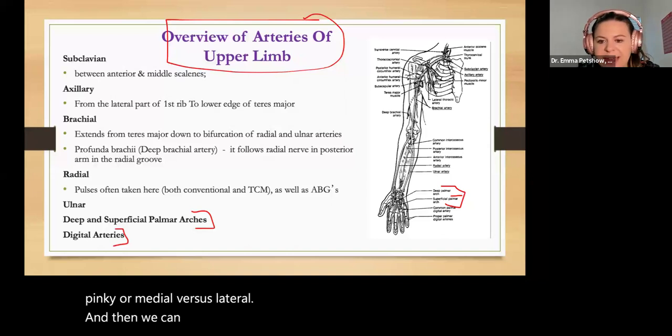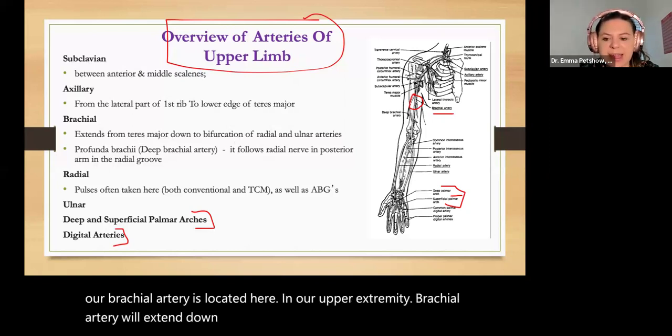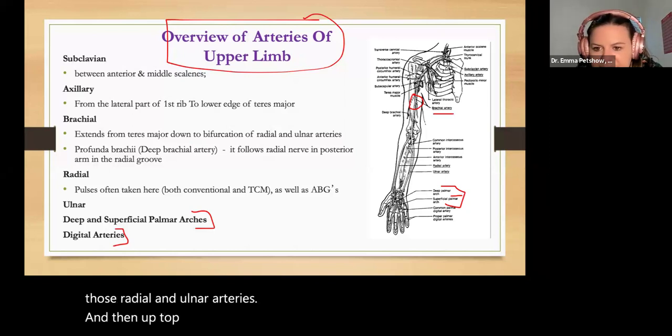We can join together and see that our brachial artery is located here in our upper extremity. Brachial artery will extend down from our teres major. It'll bifurcate into those radial and ulnar arteries. And then up top even further, here we go, is our axillary artery.